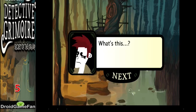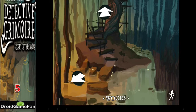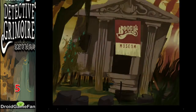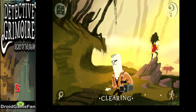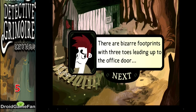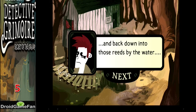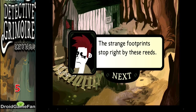Okay, so I got that completed. What's this? So those are the same footprints that were at the crime scene. So I gotta go back and look at the. Yeah, right. So those are the same footprints, with three toes leading up to the office door, and back down into those reeds by the water. The strange footprints stop right by these reeds.